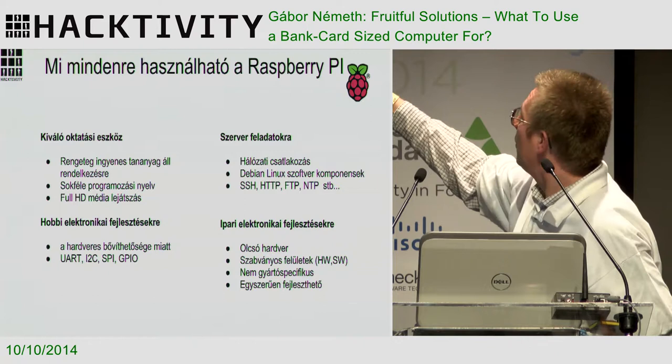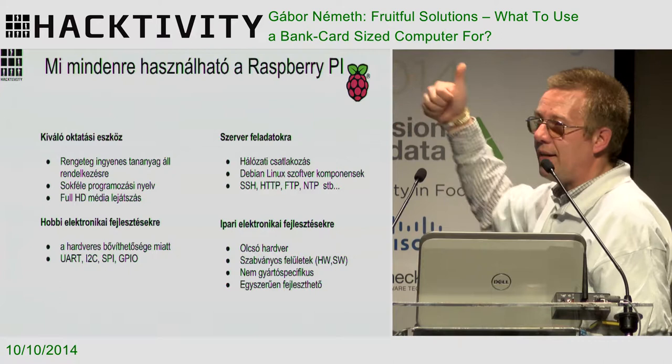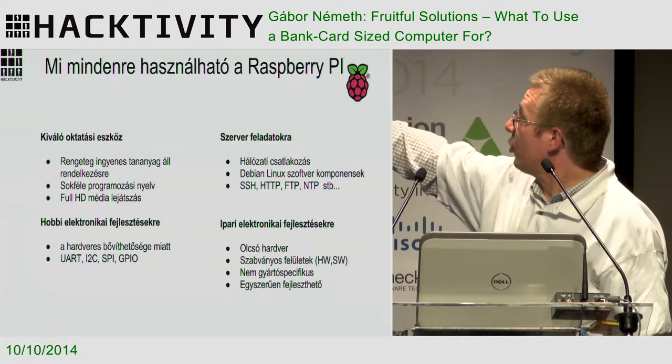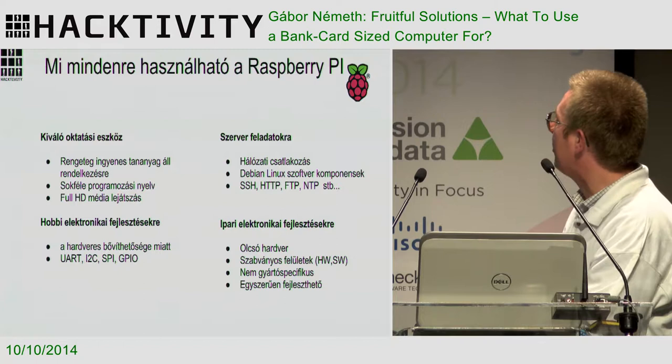As I mentioned, it has very much sneaked into industrial development. This is why you have the above mentioned module, and it's very cheap. But you have standard interfaces for the hardware, standard interfaces for software, so the programming environments are there.